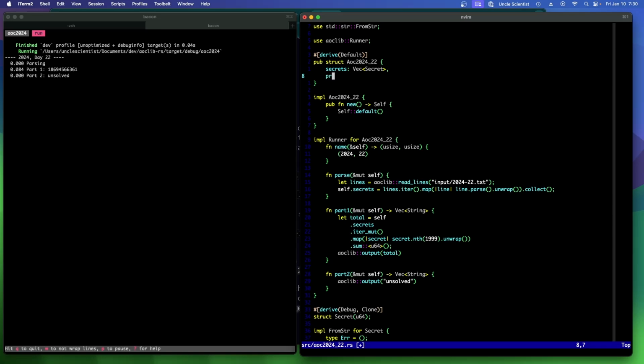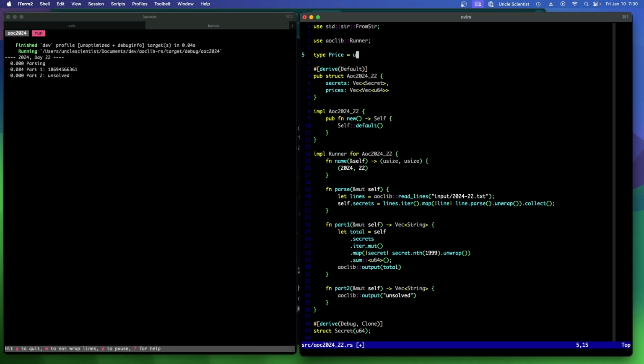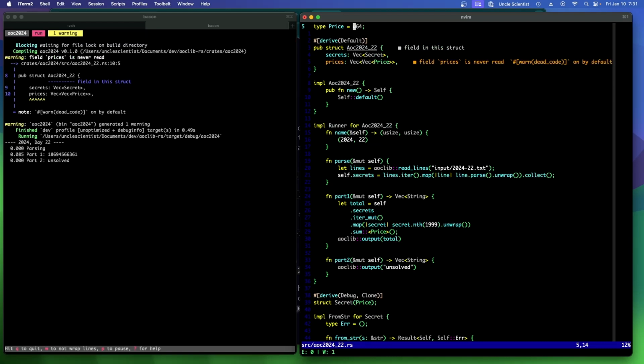So we're going to say prices is a vec of I64, U64. We're going to say type price is equal to U64. That way I don't keep changing it. That should still work. We're not using prices yet, but we're going to do it here.